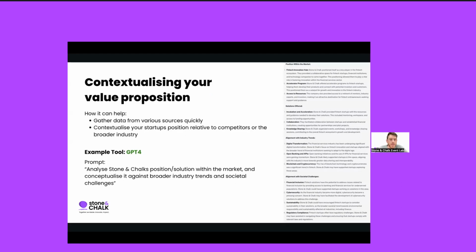This will help to give investors a better understanding of the state of your industry, why your solution is high value, and what sets you apart, and the potential impact your business can have both financially and societally. And we've got GPT-4 there as an example that you can use with a prompt. Feel free to screenshot this and use these to your advantage.